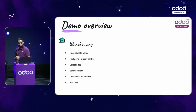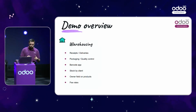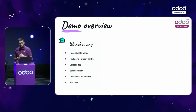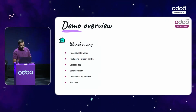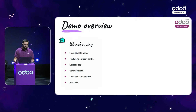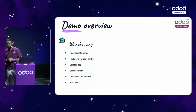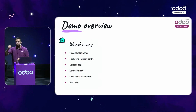And we are going to start with warehousing operations, because this is the core activity of a 3PL. First, we are going to see how to do the receipts and deliveries, how to add operations like packaging and quality control checks. Then I will pass by the barcode app to show you how you can make things much faster. Then I will show you the stock by client, and this is thanks to a new functionality on Odoo 19, which is the owner field on the products. And finally, the fee rates that permit us to set a different cost for each type of operation, for example, a cost for storage on the ground, storage in high bay, or even storage in a refrigerator.